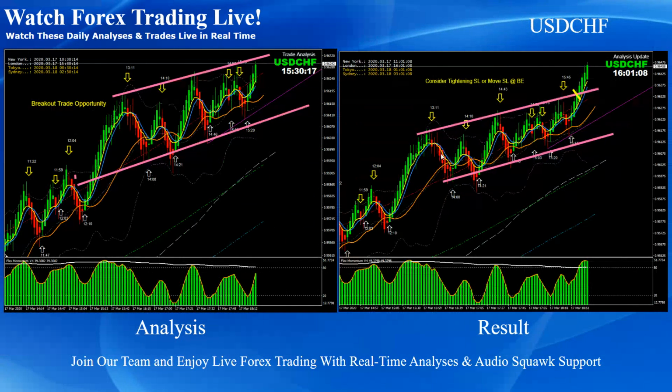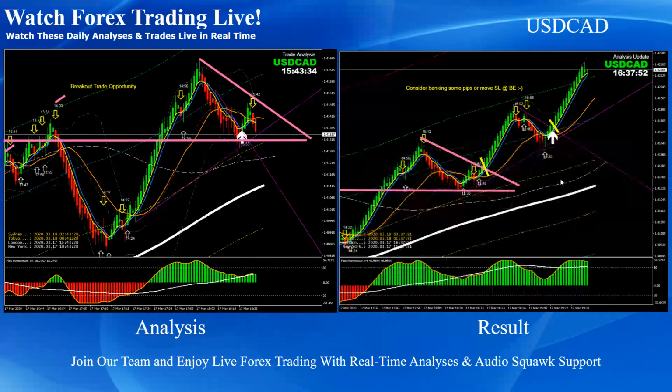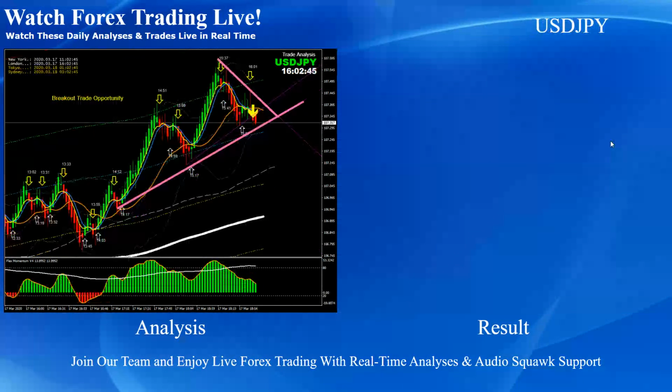Dollar Swiss franc, this is an up channel breakout long trade. And dollar CAD, this one again is a triangle pattern breakout long trade. As you can see, the price nicely broke and developed another pullback. You can see it's pretty straightforward, an obvious, nice pullback. That's why this momentum chart helps us refine the entries. Beautiful, one breakout and one pullback long trade on dollar CAD.